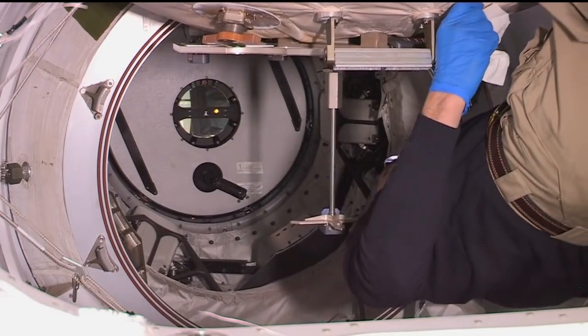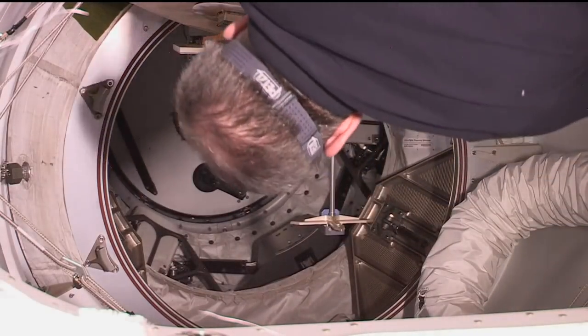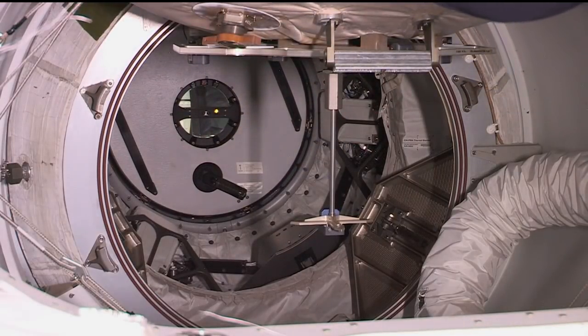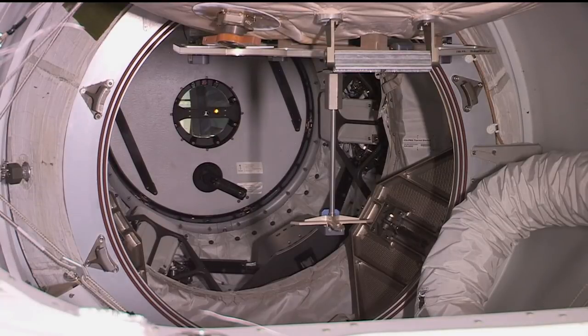This is Mission Control Houston. David Saint-Jacques is using dry wipes to basically clean the hatches where the International Docking Adapter meets the Pressurized Mating Adapter, one of a series of hatches that will be closed throughout these procedures, now that the hatch to the Dragon itself, the SpaceX Crew Dragon, has been closed.